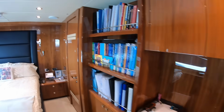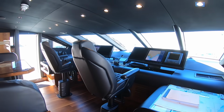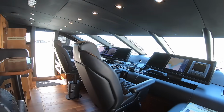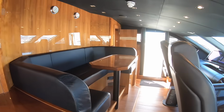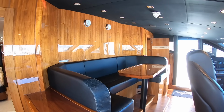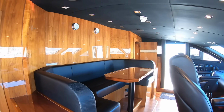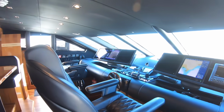But of course the interesting area, as we've come back out of here, is this bridge area. This is proper little ship stuff. So there's a seating area at the back here, so if people want to come up here and watch the operation of the boat, or if you've got crew that want to join in on the ride when it's going along between ports, this is the place where people can come. But this is where you drive the boat from.